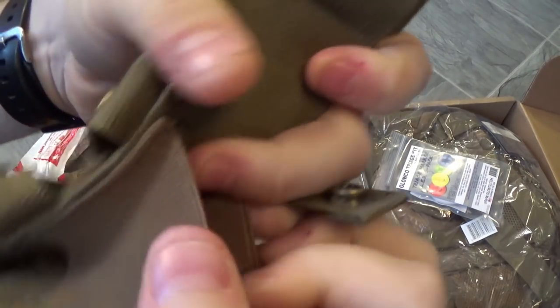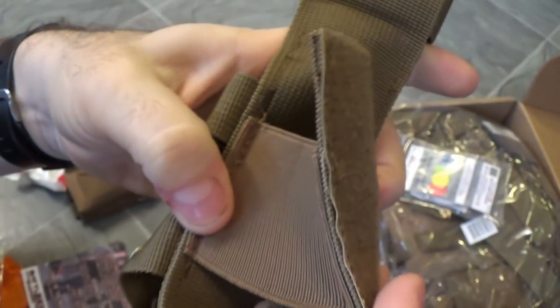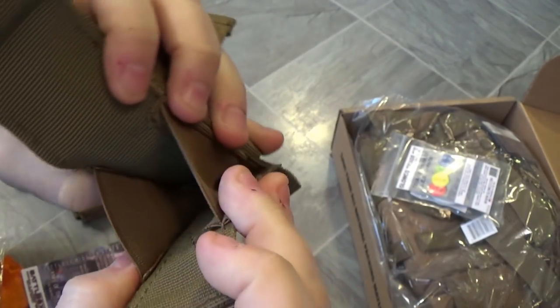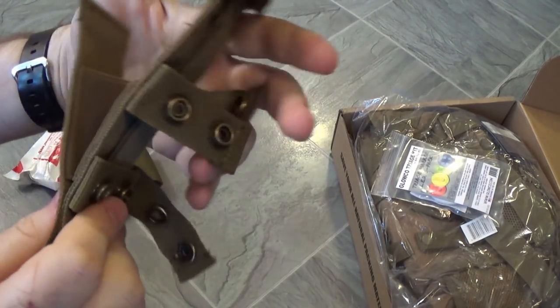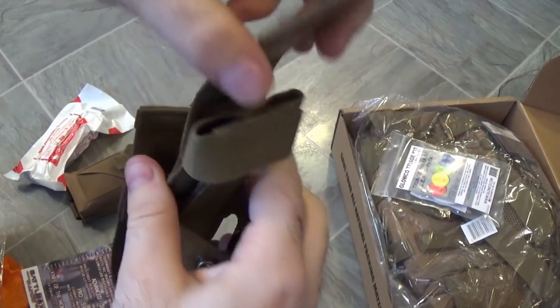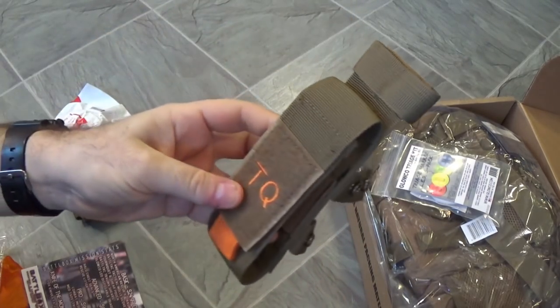you can kind of tell, this elastic is not made well. This is gonna wear, look at the way it's, I don't know if you guys know what I'm saying, but you can tell this elastic is gonna wear out, and it's already so loose. There's no guarantee that what you put in here, you've got to be very selective of what you put in here. I would just be afraid of losing stuff in here.